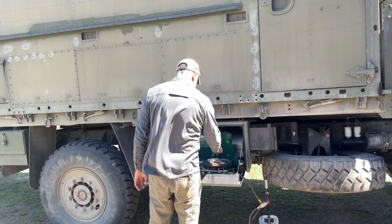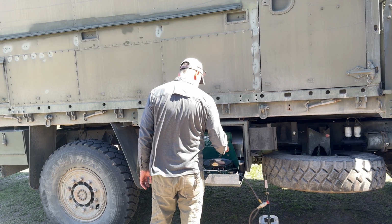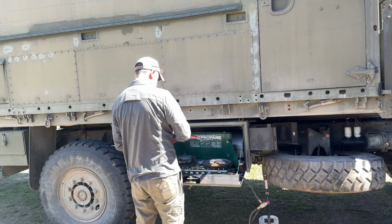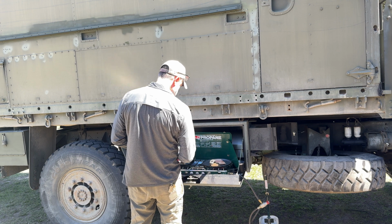So after having my first coffee, which is mandatory, decided to have something to eat. Just a relaxing day, nothing big planned for the day. So I'm just, good old sausage and some eggs.